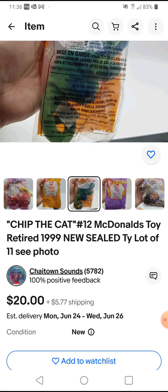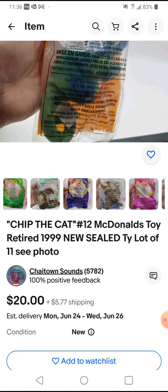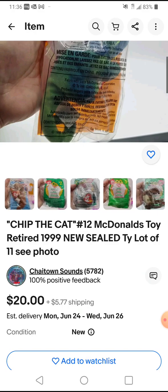But anyways, this is a nice set of 11. Again, '99, they're all sealed. I guess Chip the Cat used to be really expensive. Someone's like psycho and listed Chip the Cat for like $2,800. That must be a listing from 1999 on eBay, and it's just been the same listing over and over again.